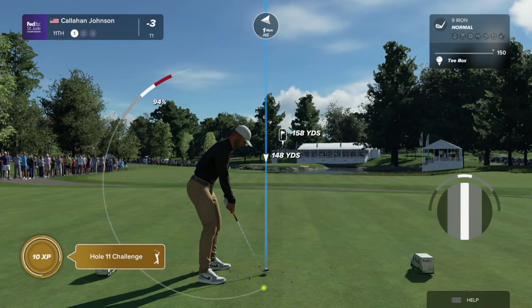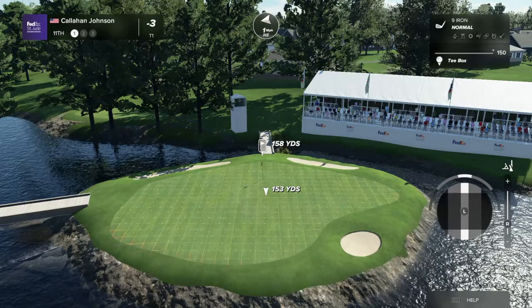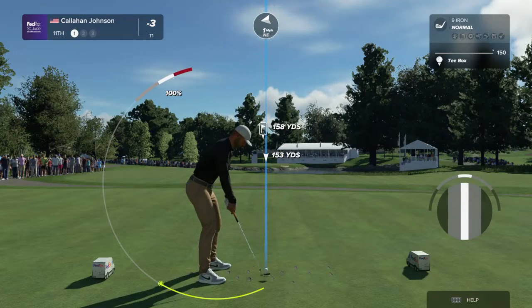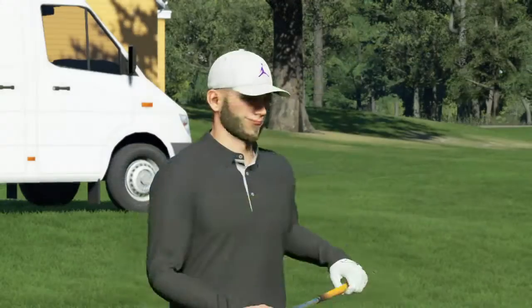The par 3 11th at TPC Southwind measures just 162 yards. But looks can be deceiving here. While it looks pretty, it can bite you. Make sure you've got enough club here on approach. Choosing the 9-iron here. Not a bad play, that one.